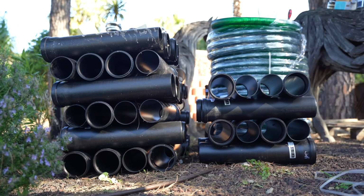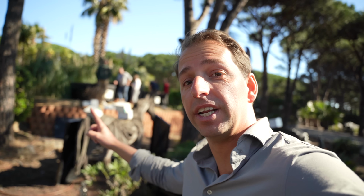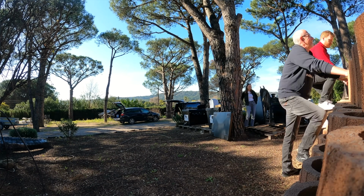Alright, so before I take you to the pond, guys, this is where we have all the stuff, products we're gonna use for the installation. And you might can see it on the back already. I don't know if the autofocus is well enough. Together, we are going to install this filtration system in one day.